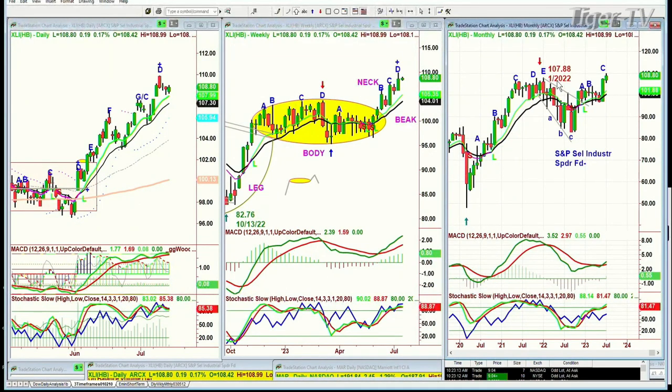Now look at this, 107.88 pulls back. I don't want to do a fib number here, but that fib looks like it's just under, it doesn't quite make 50%, but a nice move up. And this is an all-time high. So there's something very different going on here. I want you to talk about that.